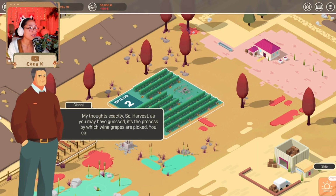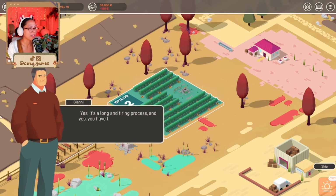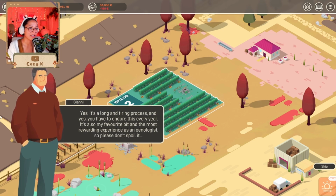My thoughts exactly. So harvest, as you may have guessed, is the process by which wine grapes are picked. You can do this by hand or mechanically. This is gonna take a while. Yes, it's a long and tiring process, and yes, you have to endure this every year. It's also my favorite bit and the most rewarding experience as an oenologist. So please, don't spoil it.